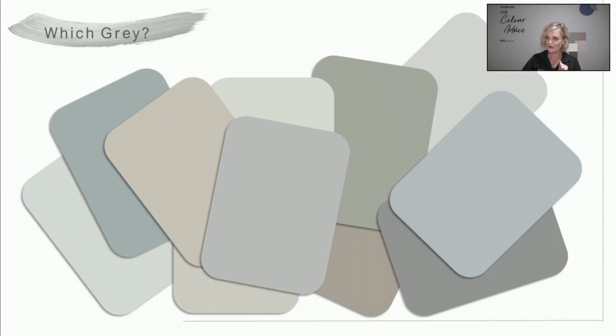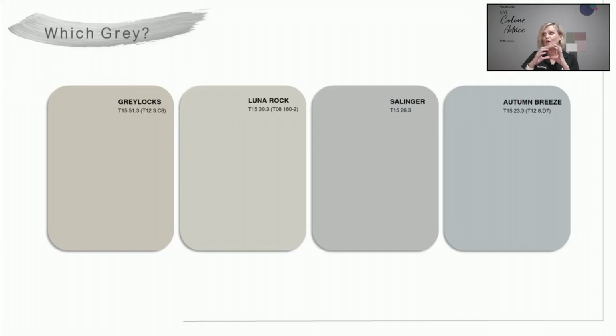So I'm going to take you to another image. I have just put one of each grey from each category. So the way I like to describe greys are, we have a brown grey, a green grey, a red or purple grey, and a blue grey.